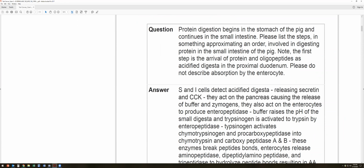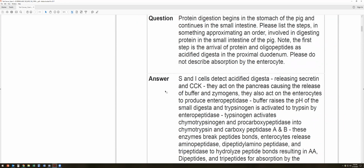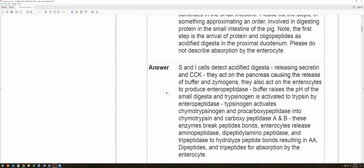One of the things that a lot of people didn't do, and I don't understand why, is they would say zymogens, but then they wouldn't name the zymogens, nor would they have enteropeptidase activate the zymogens. So that was a little perplexing. So make sure you provide an appropriate level of detail. And if you didn't provide that, you didn't get hurt too bad, but still it wasn't probably what you wanted from a grade standpoint. And then trypsinogen activates everybody else. These enzymes break peptide bonds. Some of you did a really great job going into the detail about who does what, and I thought that was cool. So that was good.